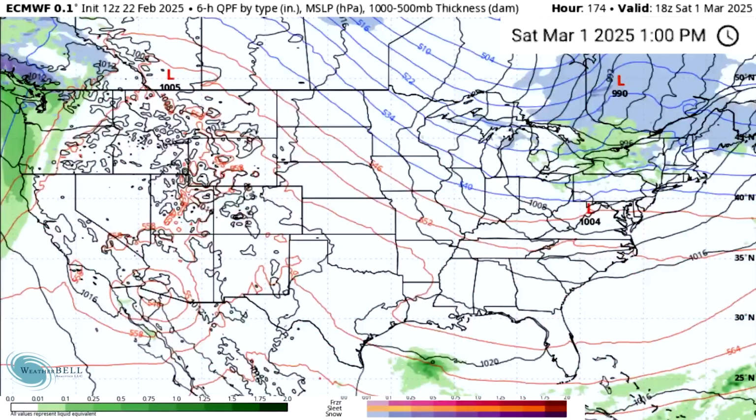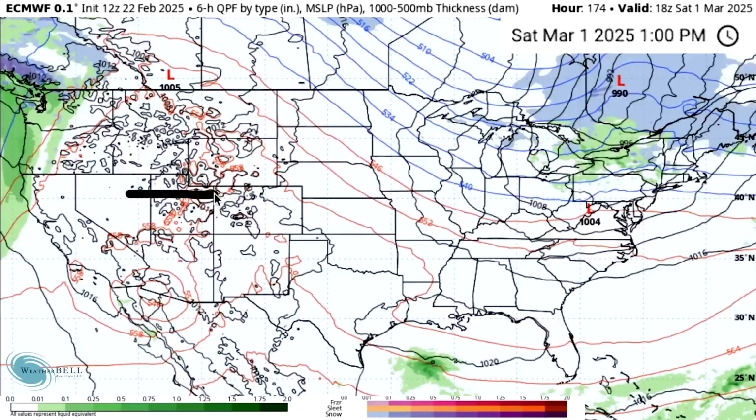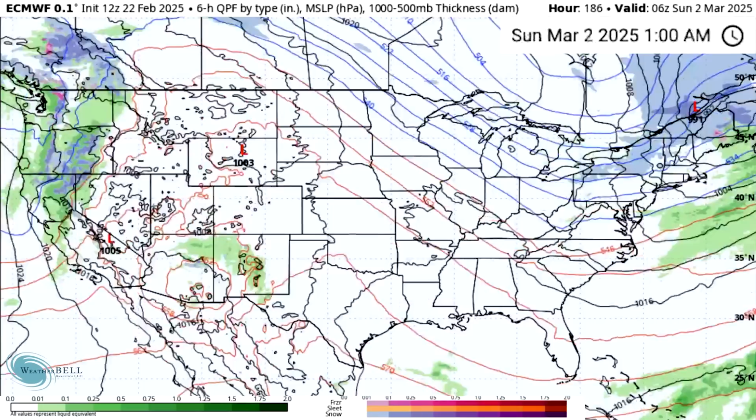Here is Saturday, March 1st. What we see is a stronger low between the Hudson Bay and the Great Lakes here. And this is also going to just encourage colder temperatures around the east in general. Still very warm in the west here. So that's remaining the main factor out there.